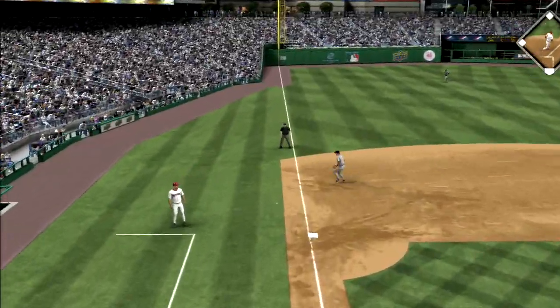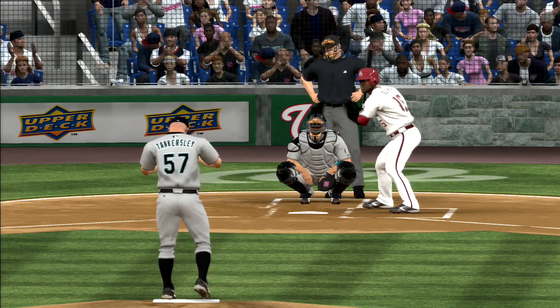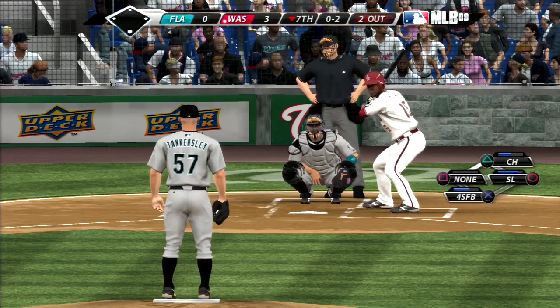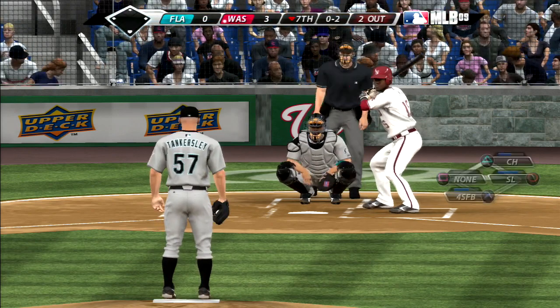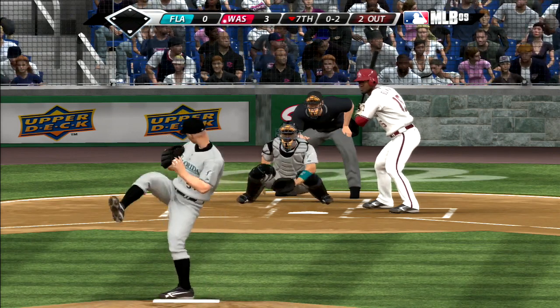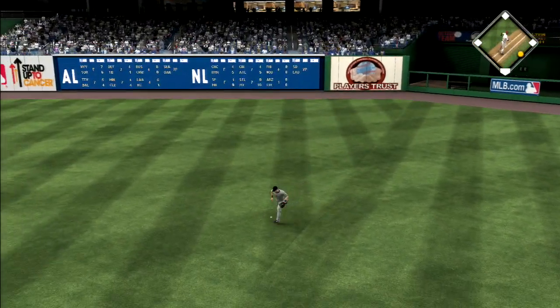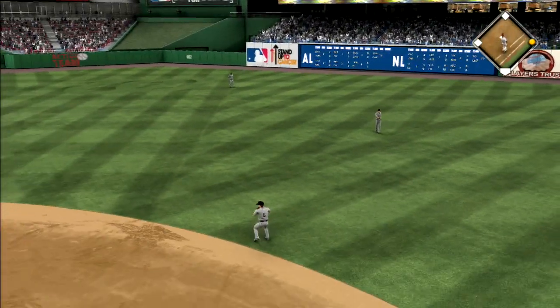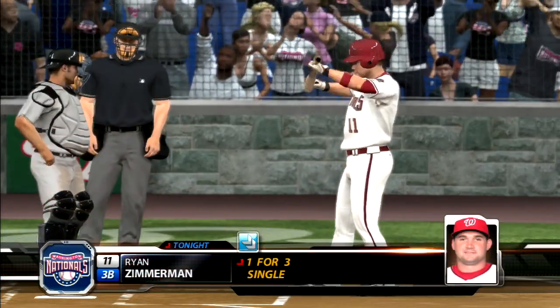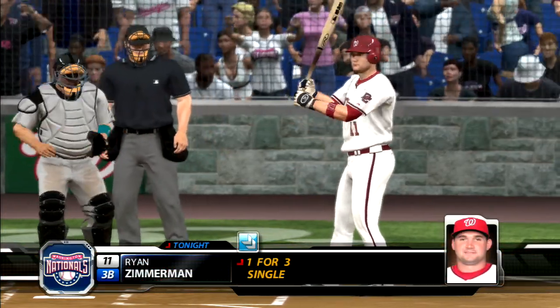Out in front here as this is pulled down the third base line. But this will get foul for strike 2. Now here's the pitch. Swing and a hard hit ball towards the hole. And he can't come up with it. Ryan Zimmerman will get another crack, 1 for 3 thus far.